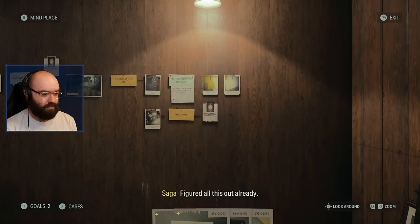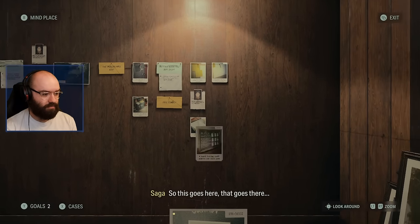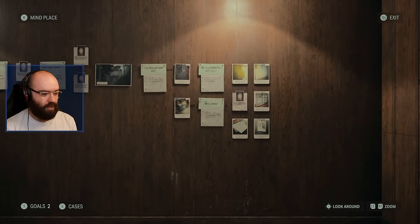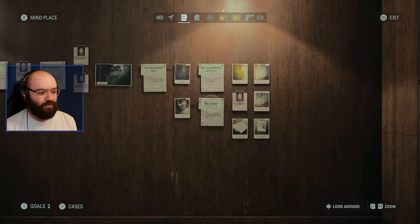Figured all this out already. So this goes here, and that goes there. Oh, cool. So if you actually figure stuff out ahead of time and you haven't put things away, the game automatically places it all for you. That's kind of fun.